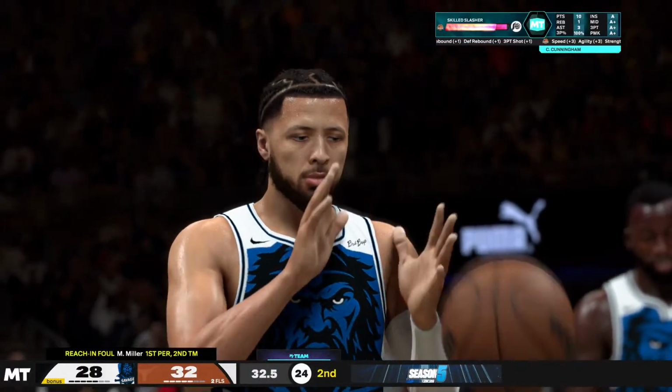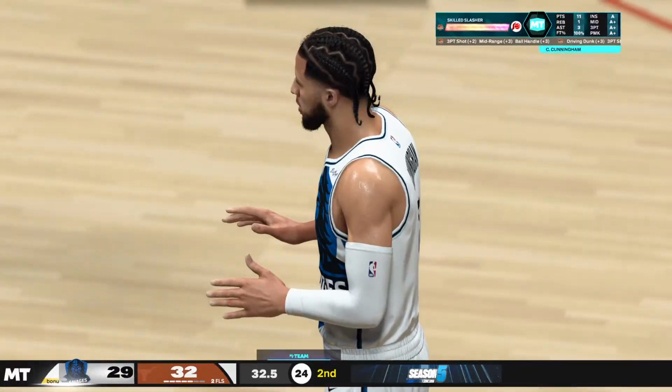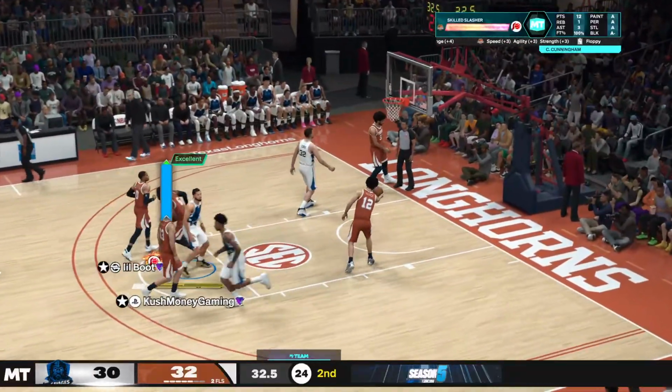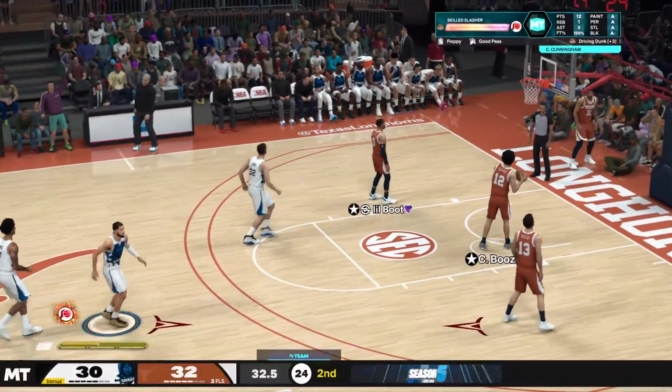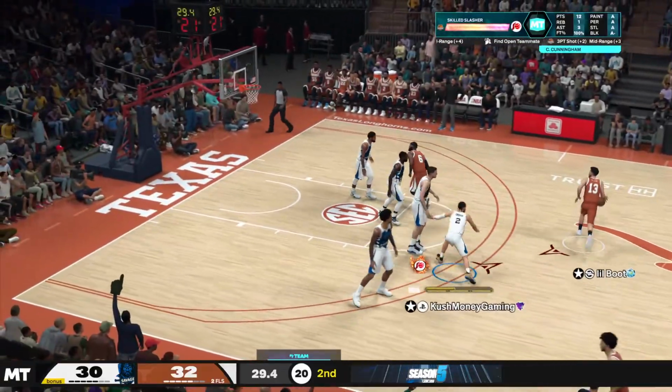Detroit shooting their first free throws of the game on this trip to the line. That's good from Cunningham. And so Cunningham nails both of them. And what an advantage. You really feel like you can always trust him when he's at the line.